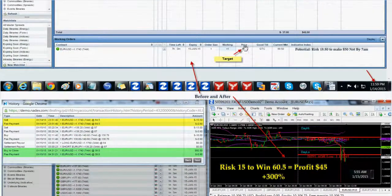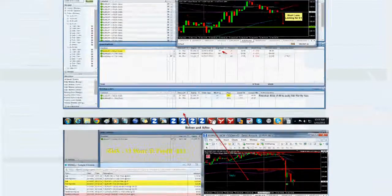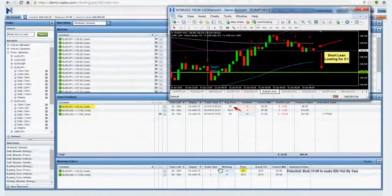And it was pretty easy because I really just set my take profit. So that worked out really well. It actually made up for a loss that I had. Let's take a look at that.